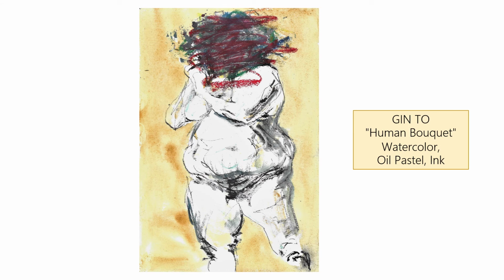My name is Jin To, and I primarily paint portraits and the figure. I love experimenting with different materials and different surfaces. I'm really right now at the stage where I want to try new things and stretch myself in a different direction and see what feels good, what doesn't feel good, what's successful or not successful.